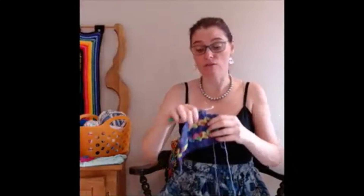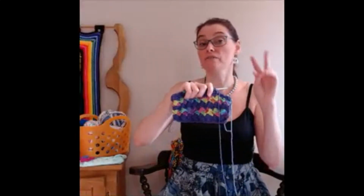But in the written pattern for the mini Christmas stocking, we also included instructions on how to change colors every row, which looks different than changing colors every 2 rows, like I'm doing here. And I hadn't done the 2-row color change yet, so I thought I would give that a try today, and I am really enjoying the results.